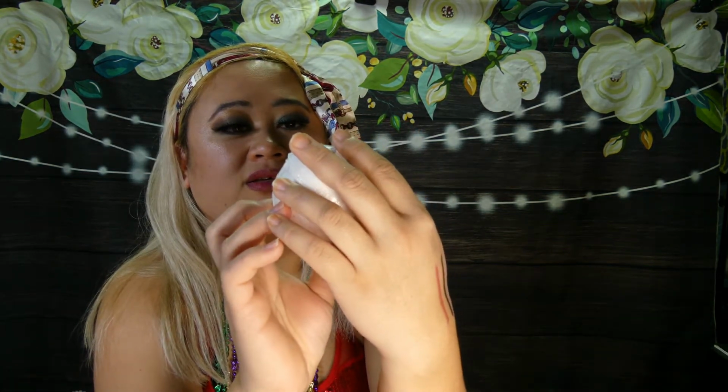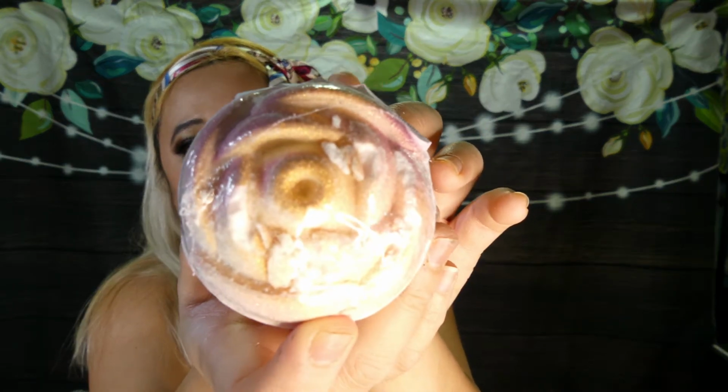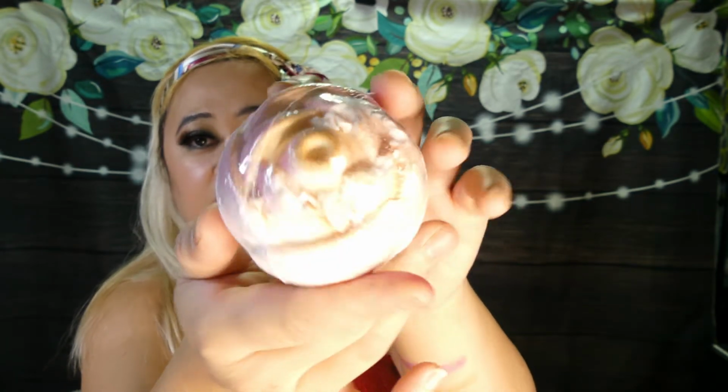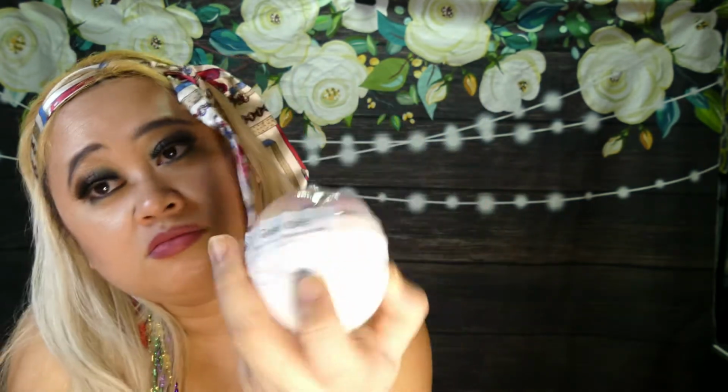Oh, look at this big thing. Oh, it's broken. It's a rose and it's broken. Damn it. That's okay. This rose cake bath bomb. It's a rose cake. You can tell it's kind of broken. It's okay, it's gonna be breaking inside the tub anyways, but presentation. It smells okay. I could say it smells like a cake, for sure.